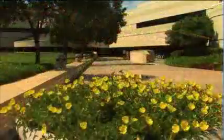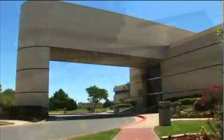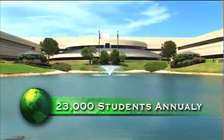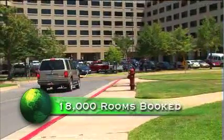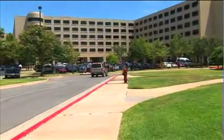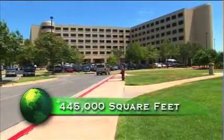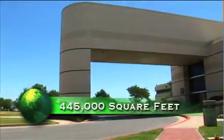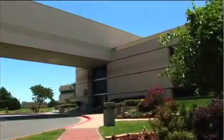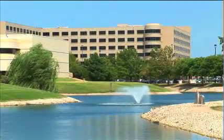The National Center for Employee Development facility in Norman, Oklahoma is one such organization. Over 23,000 students visit on an annual basis, including over 18,000 conference rooms booked at the housing facility. The Marriott housing facility consists of 6 stories and 445,000 square feet. The main learning center is 293,000 square feet. The waste potential for these two facilities is enormous.